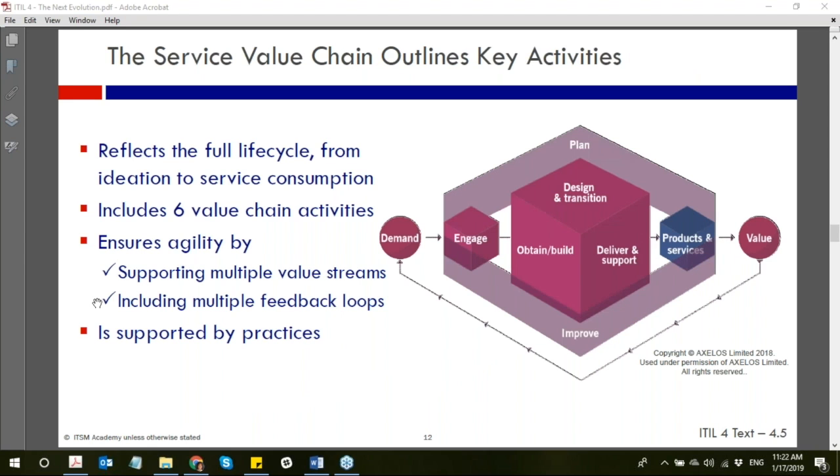So let's talk about the service value chain. And the service value chain is an evolution from the service life cycle. I talked about the fact that the service life cycle had a little bit of a gap in it. And we know that, right? Anybody who ever had to do a training class or have a conversation with somebody in the development part of your organization or a project manager, they didn't necessarily see themselves in that service life cycle.